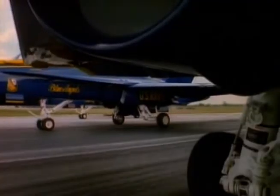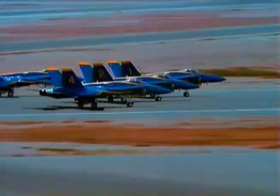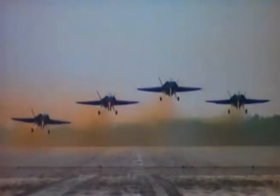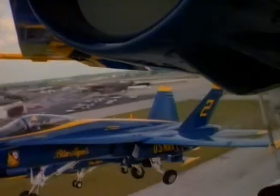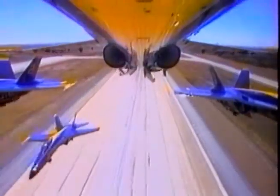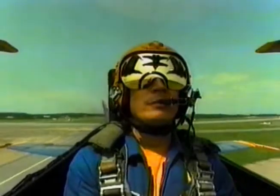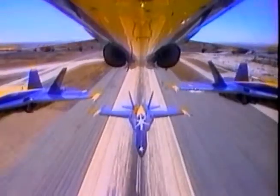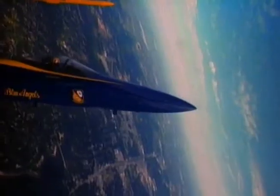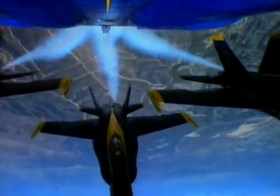Good afternoon, ladies and gentlemen. Since 1946, the Blue Angels have had the rare privilege of demonstrating to the American public the precision techniques of naval aviation, hoping to inspire our young men and women to pursue careers in the United States Navy and Marine Corps. The maneuvers you will see demonstrated here this afternoon are coordinated tactical techniques developed by Navy and Marine pilots, both in peacetime training and actual combat.